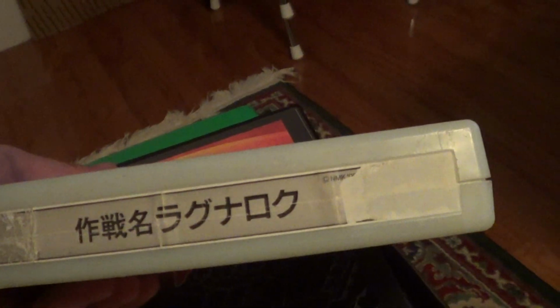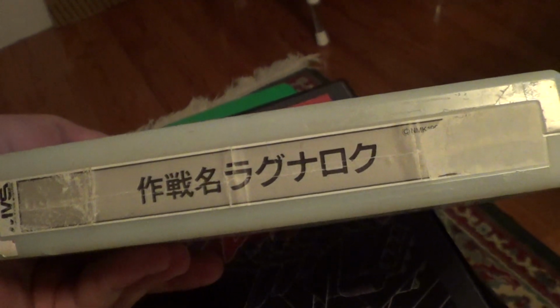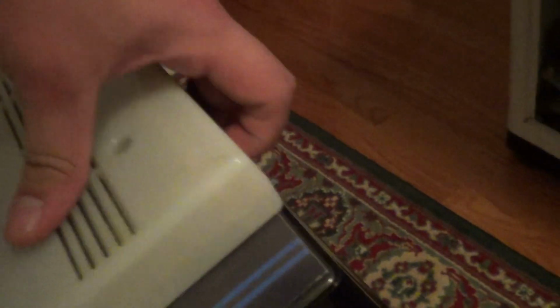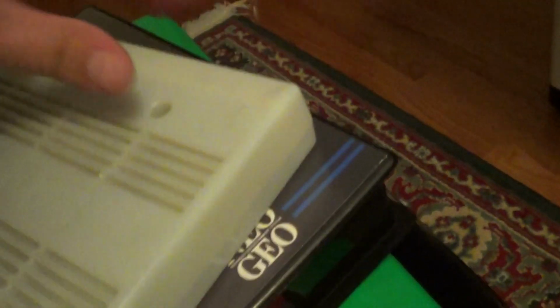And this had a label on the top that just had that generic English label, said Zedblade, and sure enough, take the label off, and I couldn't quite get it perfect, but it's the old Japanese label for the game, so pretty cool. Enjoying that a lot. Pretty cool shooter on the Neo.